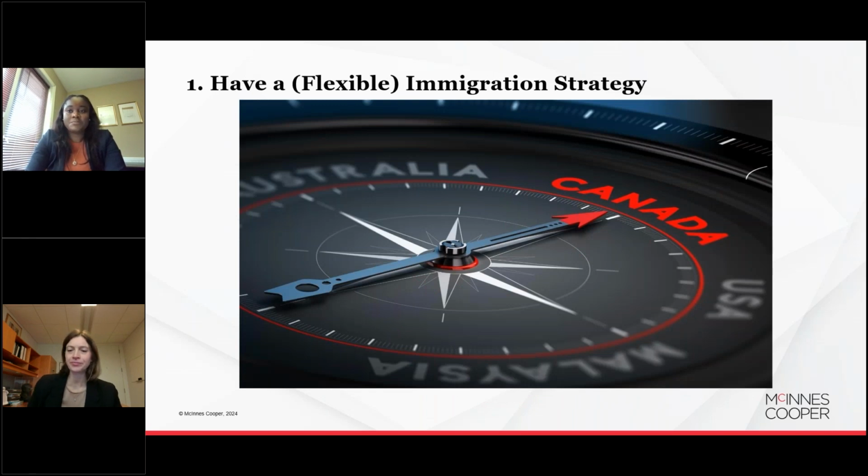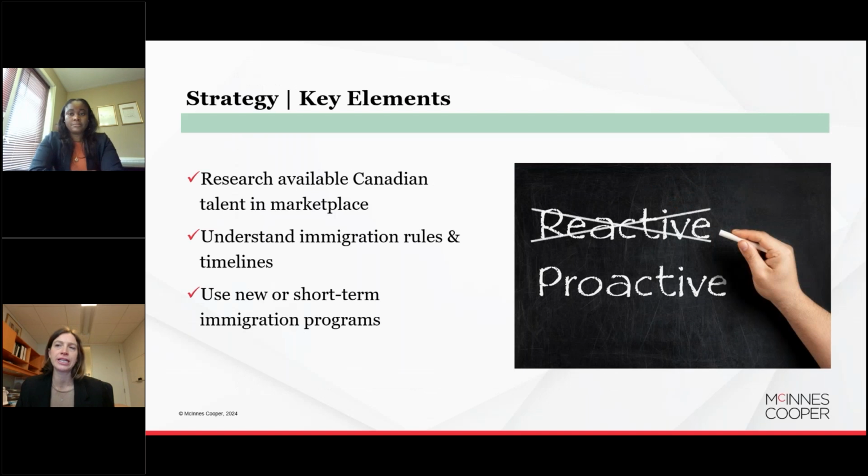Thanks, Elizabeth. So the first tip that we want to provide today is to have an immigration strategy, and it has to be flexible. The reason it has to be flexible is because the immigration rules are constantly changing and evolving, so it can be difficult to plan too far in advance because something in your plan could change. So it is important to have a strategy, but it does need to be flexible. And it is important to think about your foreign workers proactively so that there is a planning process in place.